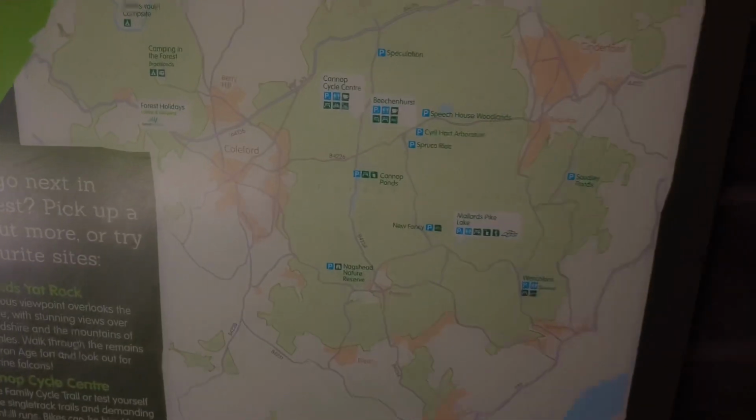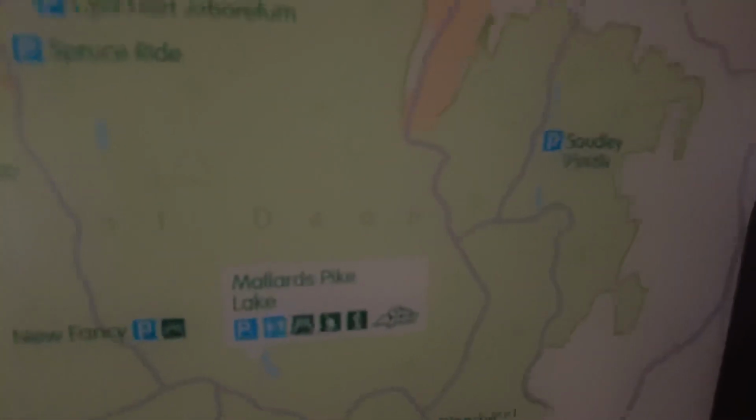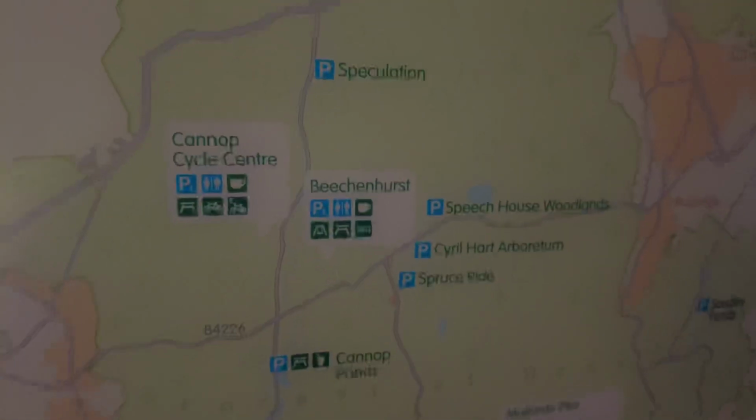So this is a map. Obviously it shows us in relation. Obviously you've got Mallard's Pike there, Sadly Ponds, and then you've got Beechenhurst just up here.